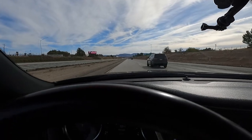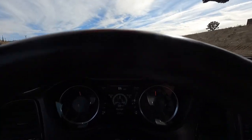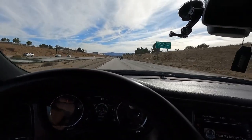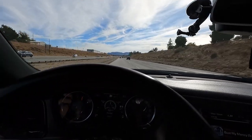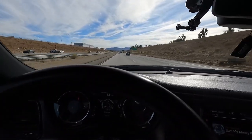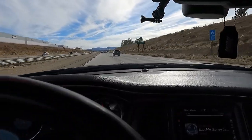It's always fun to jump on this thing, though. Now, I'll be honest, the best way to ride around is always going to be in manual. You're going to have the most fun. Do that Hemi talk. If you listen close, you can hear that alternator whine.